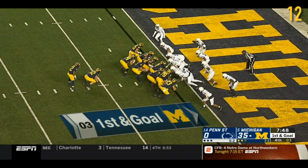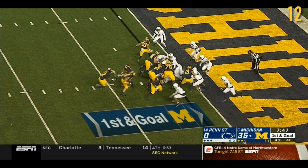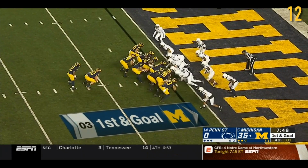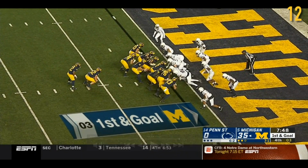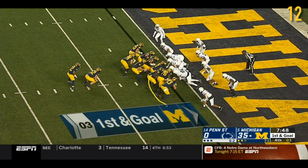Quite a pile is formed here from this double team. They don't let too much penetration. This gap for Evans is still there, so they do their job. And then I really include this play just to highlight Ben Mason because it's awesome. But you have this pull for Onwenu. He's going to pick up number 5, rushing off the edge, and then you're going to have Ben Mason leading the way through the hole.